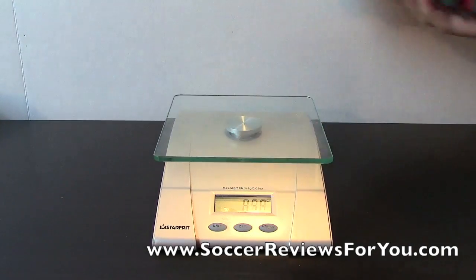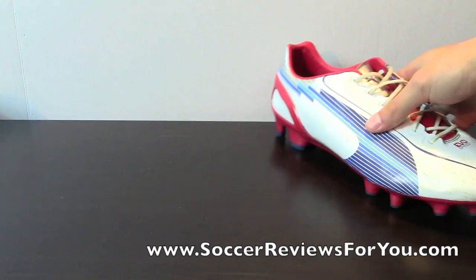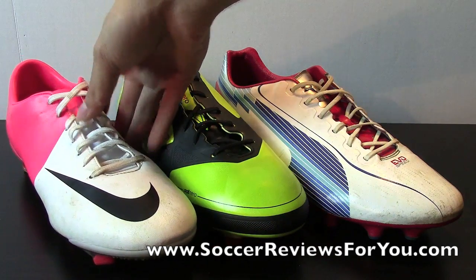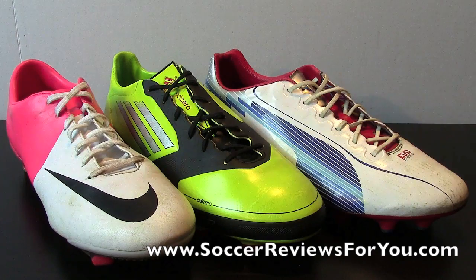And to be completely honest, the evoSPEED in my hands feels the lightest, but in reality, I guess you could say it actually is the heaviest of the 3. Again, the weight difference is very minimal, 0.1, 0.2, 0.3 ounces. It's definitely not something you're going to notice on your feet. It's less than the weight of the laces, so keep that in mind.